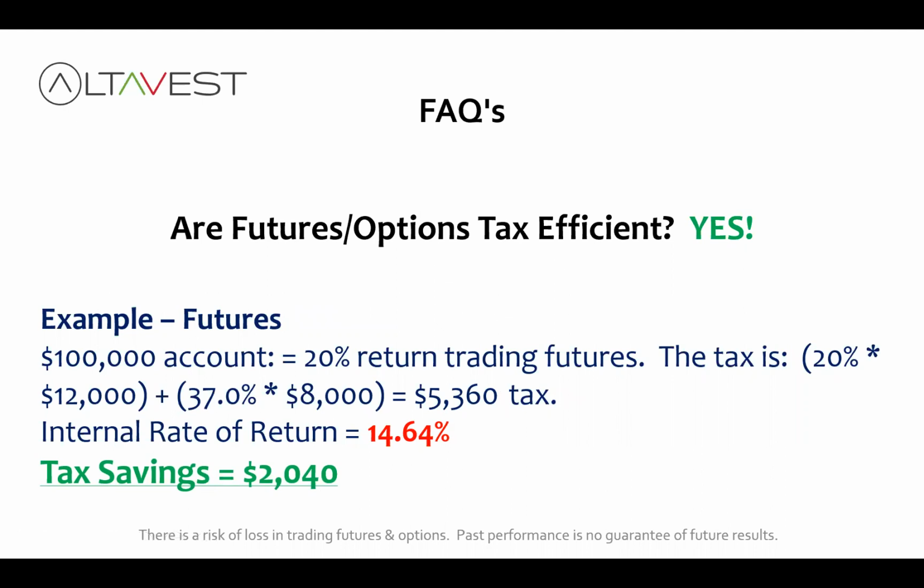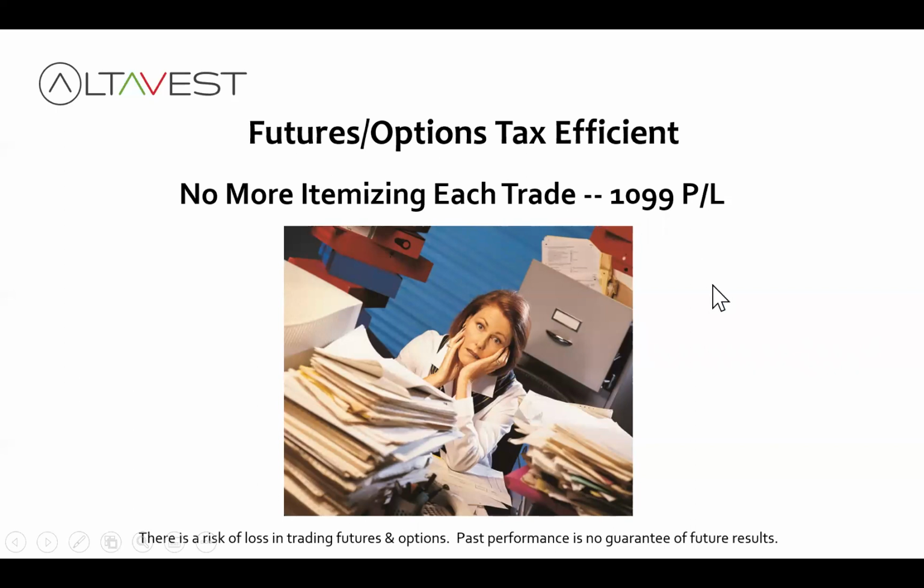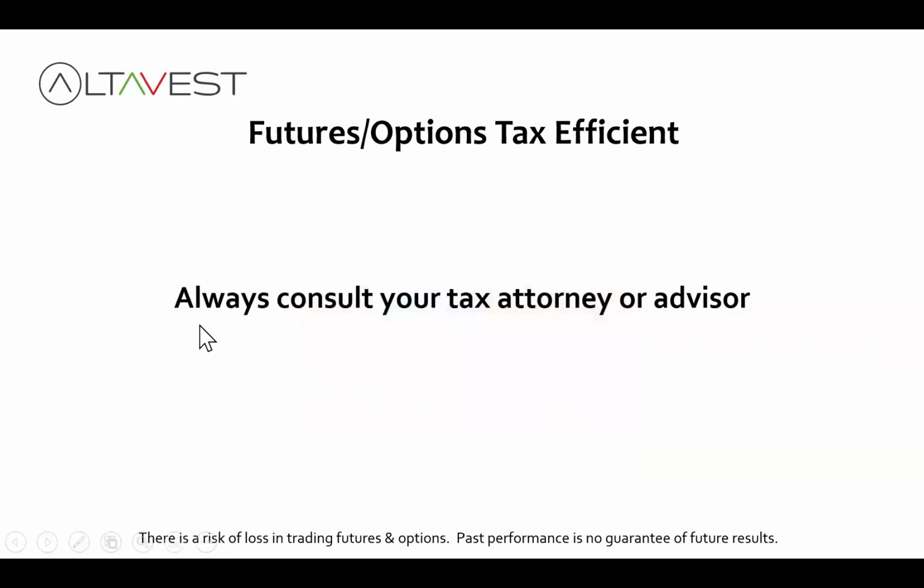And the reason why is these instruments are treated differently by the IRS. 60% of the gains are taxed at the long-term capital gains rate, which of course is typically less than your individual income tax rate. And there's no more itemizing as well. So that makes it nice and convenient. But please consult your tax attorney or advisor for any details on that.